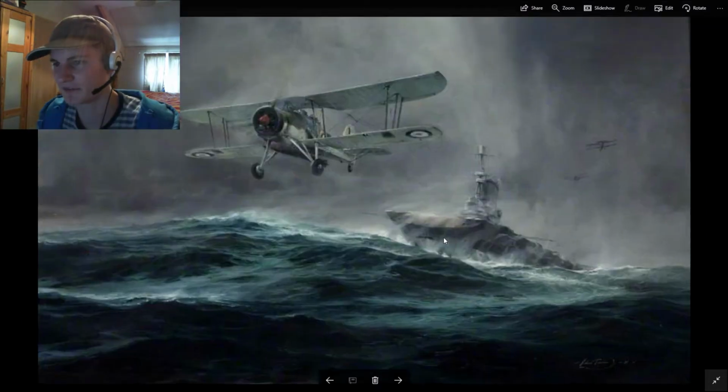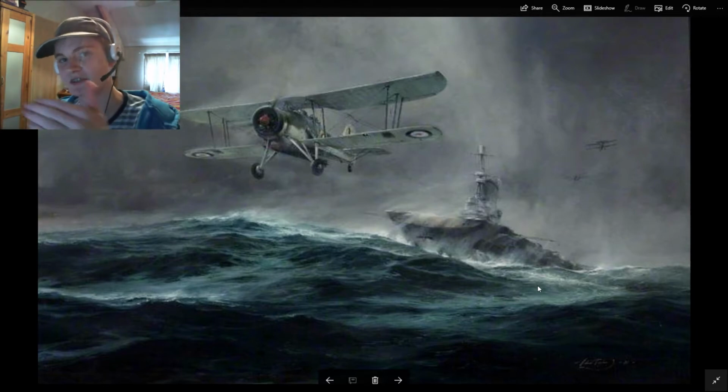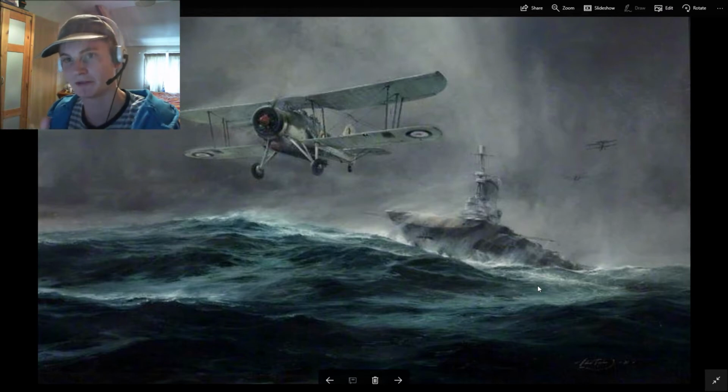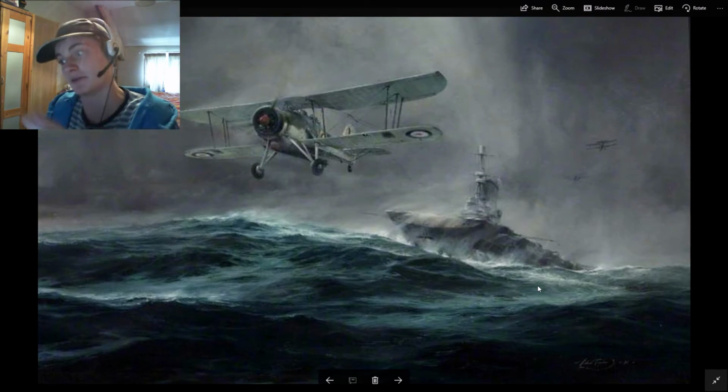And after that, the Prince of Wales managed to cause some damage to the Bismarck, which caused a big problem, and she was leaking oil. So Lutyens made the choice. Lindemann wanted to return to Norway to get repairs, but Lutyens wanted to go to France, so that he would have the complete Atlantic Ocean to himself, instead of making that perilous journey around Britain. And so the Admiral said, right, we're going to France.